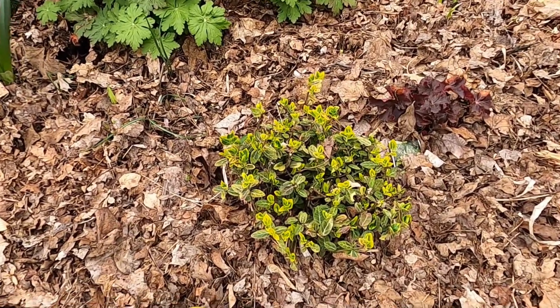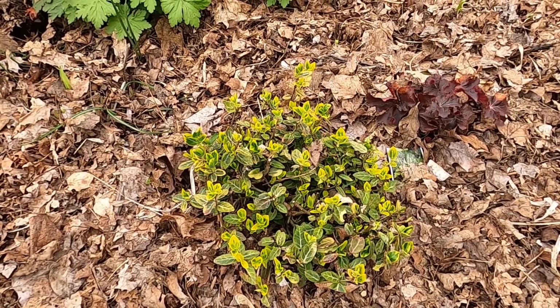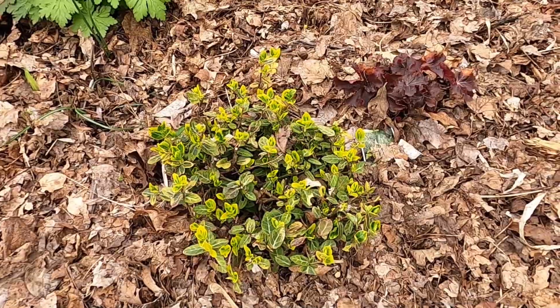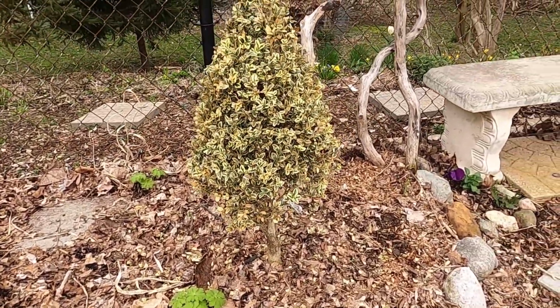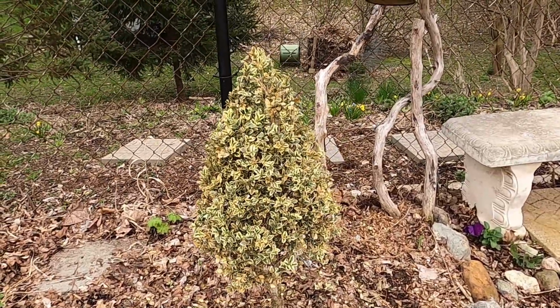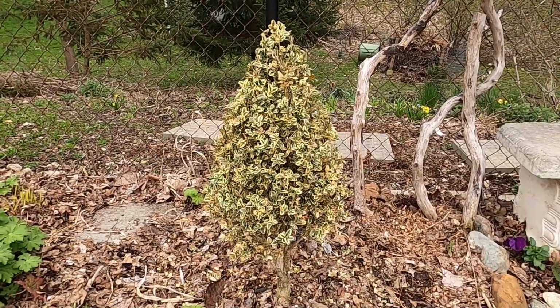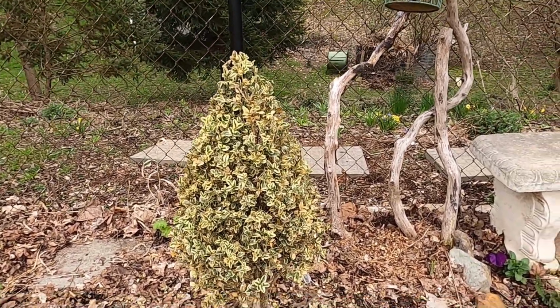This is a Euonymus, and it's the gold type. So lots of new growth coming out there. It's much brighter as the new growth pushes out. And I did have a chance to come in and prune up this boxwood a little bit just to reshape it, and I think it looks pretty healthy. So this year I think is going to be an excellent year of growth for it.